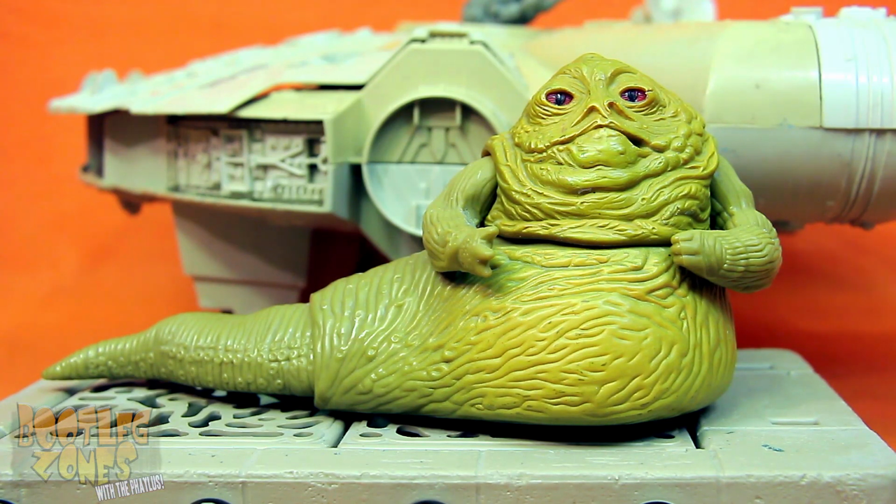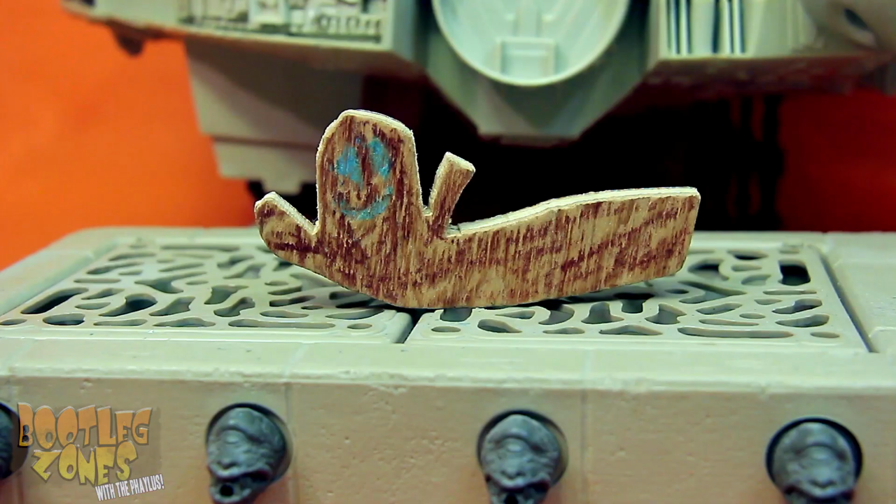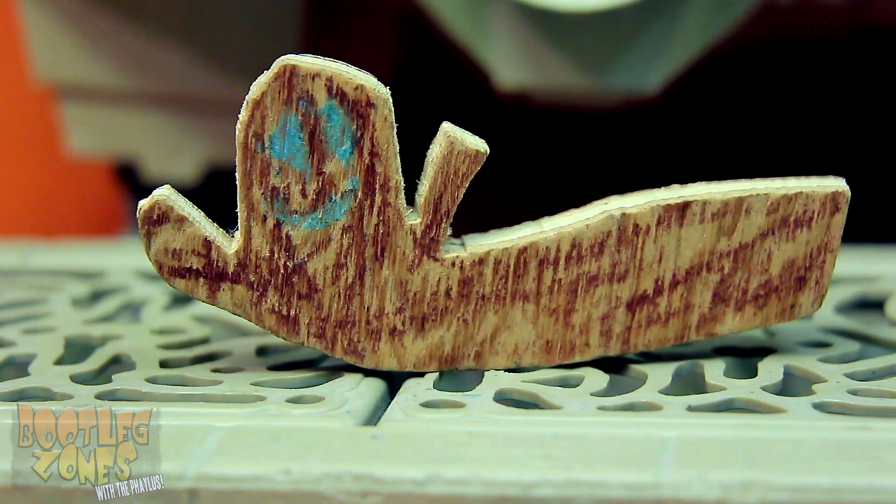Here's the regular Jabba the Hutt figure that got released by Kenner, and like a lot of people, I always had a major issue with this figure. Jabba needed to have a big smile on his face. It's really sad when you see how much more accurate the bootleg is in this case.